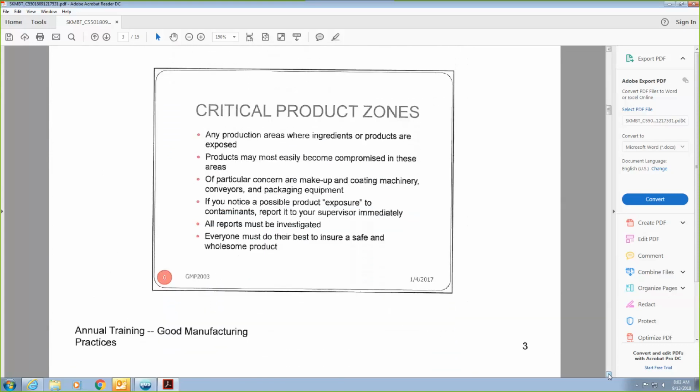Critical product zones are any production area where ingredients or products are exposed. Products may most easily become compromised in these areas. A particular concern are the makeup and coating machinery, conveyors, and packaging equipment. If you notice a possible product exposure to a contaminant, you need to report that to your supervisor immediately. All reports will be investigated immediately. Everyone must do their best to ensure a safe and wholesome product.